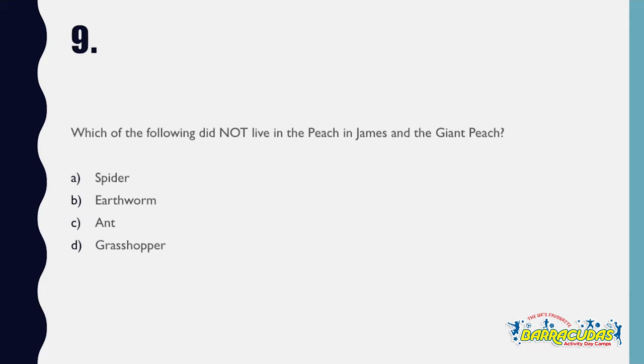Next question. Which of the following did not live in the peach in James and the Giant Peach? So which one was not in the peach? Was it A, spider, B, earthworm, C, an ant, or D, grasshopper? So three of them did live there. You've got to find which one didn't.